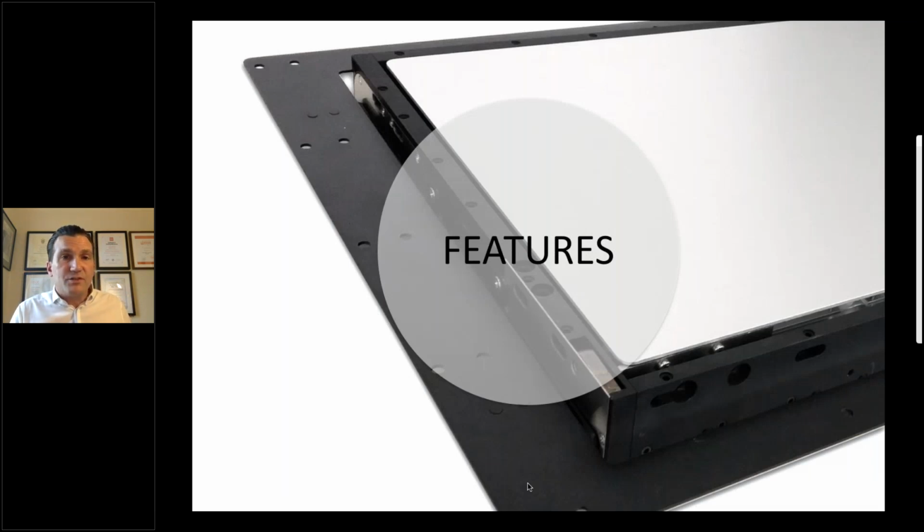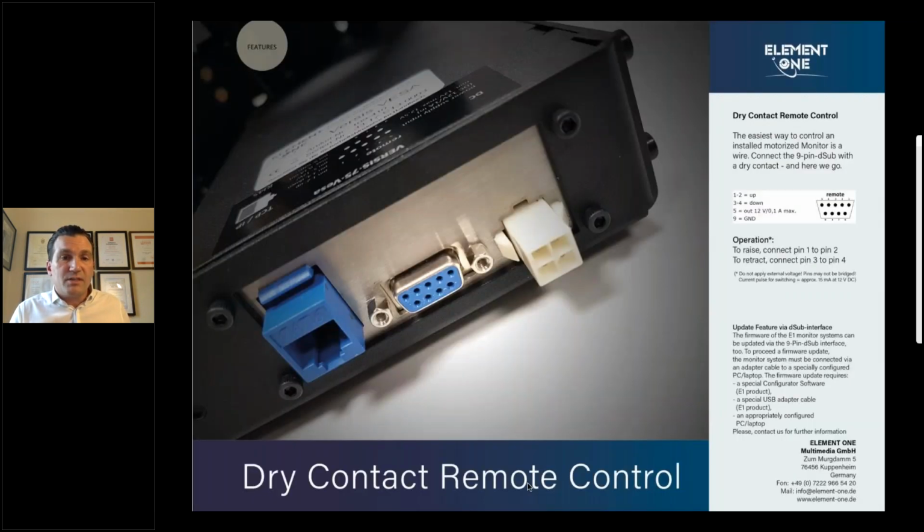Some of the features of some of our products: they've got dry contact, so it's a D-sub connection that allows you to move the contacts, such as the on-off button that's sometimes on the front panel. You could move that to underneath the tabletop or desktop to hide it away.